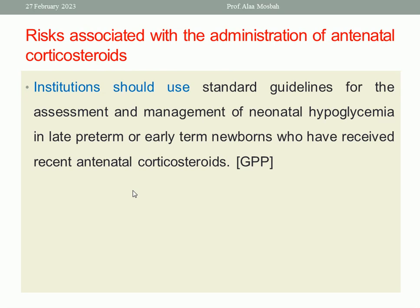An institution should use standard guidelines for the assessment and the management of neonatal hypoglycemia in late preterm or early term newborns who have received recent antenatal corticosteroid. So, if some obstetricians still insist on giving antenatal corticosteroid in early term or late preterm pregnancy, you should expect the newborn may have hypoglycemia. So special care should be given to this neonate to diagnose the hypoglycemia and manage it.